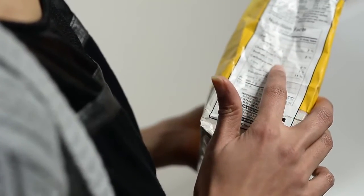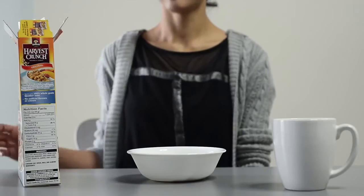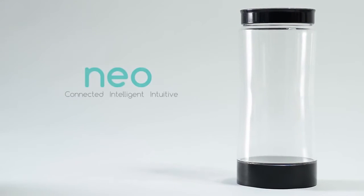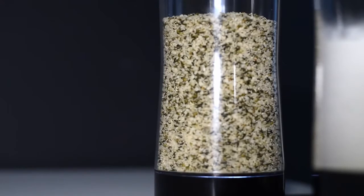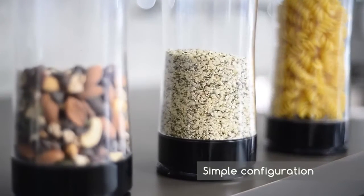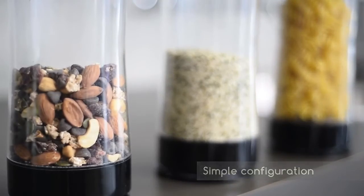It's really hard to know how healthy we are eating or to track nutrition, not to mention how annoying it is when things run out. So at Ski Labs, we created Neo, a smart jar that brings our kitchen into the connected world. Neo is built with sensors and Bluetooth connectivity. Configure it once and Neo remembers what you have and how much of it.